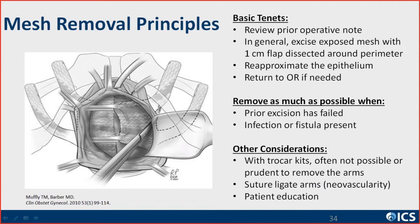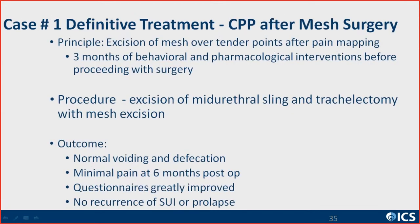Other considerations include the fact that with the trocar kits, the risk and benefit of removing everything changes, though it's often not possible or prudent to remove the arms. In this case, the arms can have neovascularity, so when they're followed to the extent that they can be safely removed, they should be suture ligated. And patient education and the justification for this approach is very important to reduce anxiety. So, Kristene, first of all, is this what you do? And secondly, do you examine the patient in the operating room the day of surgery or just in the clinic?